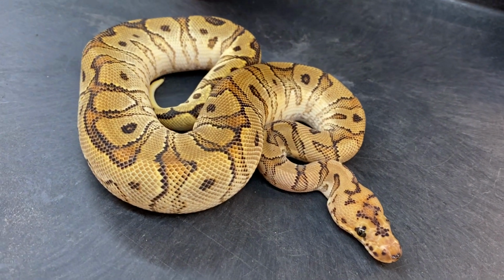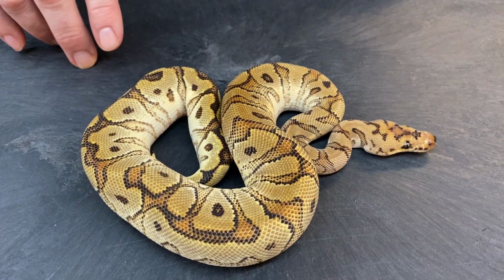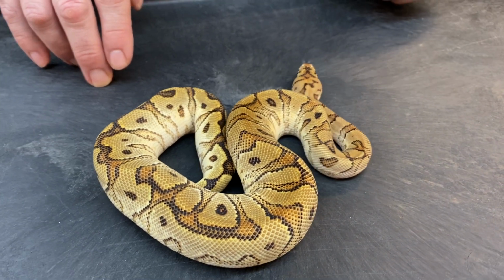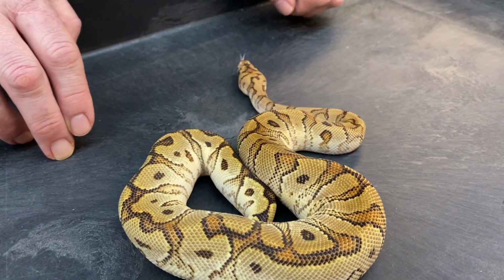And the first female that I have that comes to mind that I want to breed this to is an Orange Dream Fire Clown. So then you could potentially get Orange Dream Fire, Yellow Belly, Hidden Gene, Woma Granite clowns. That's a mouthful.